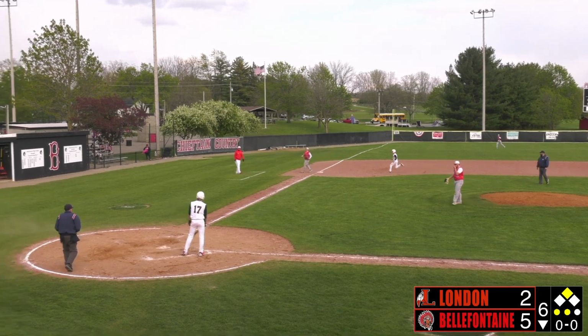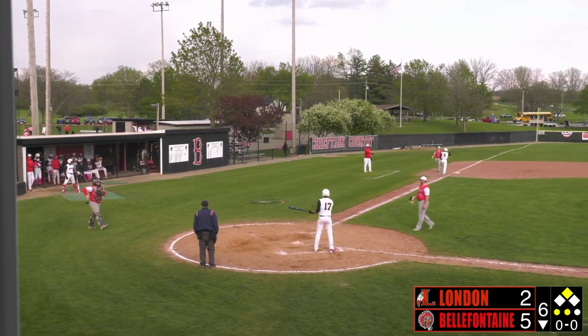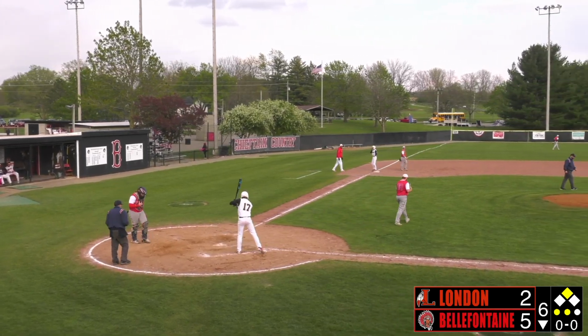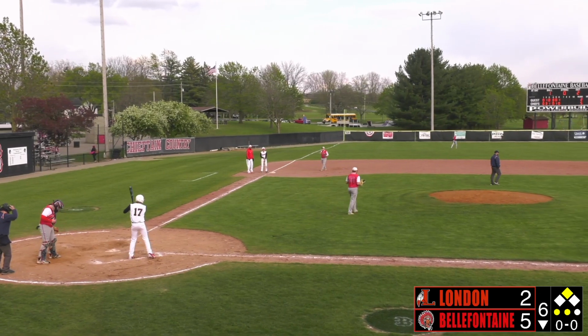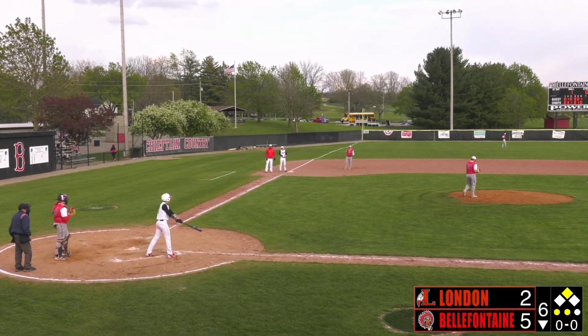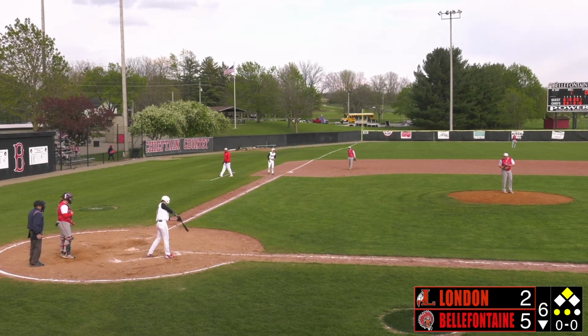Okay, ball in the dirt, gets away, and Crable advances to third. Took a big turn there. Yes, he did. It scared me. I thought they were going to backdoor him. Uh-oh.